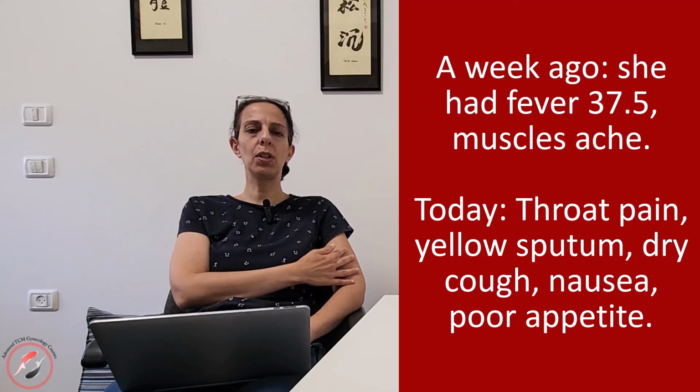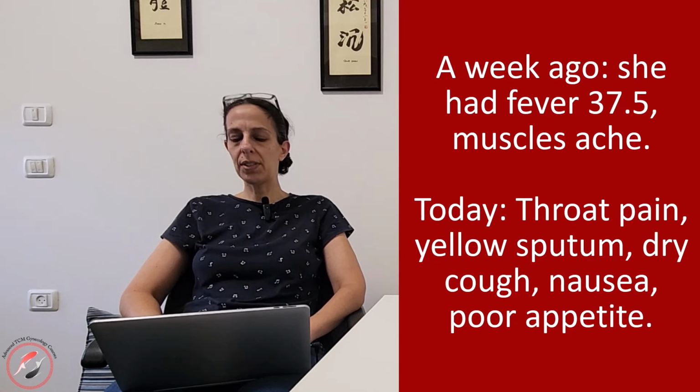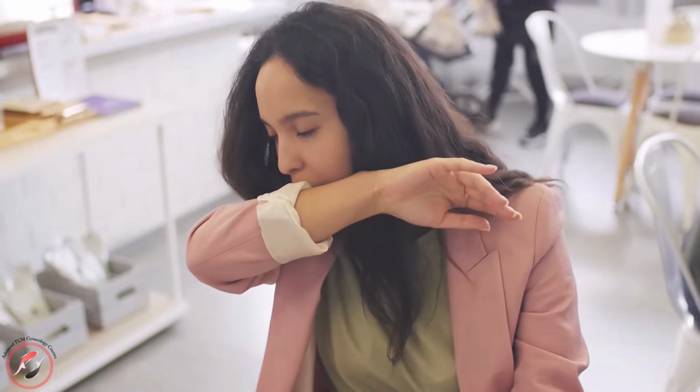She had before, due to the flu, some pain in her muscles, but no longer. And she still has nausea and lack of appetite. In addition to that, she has soft stools and diarrhea. Her sleep is well. And from this case, we understand that the Tai Yin stage is deficient. She has cough, she has yellow phlegm, she feels tired and she has diarrhea. So we understand that the Tai Yin stage is deficient.